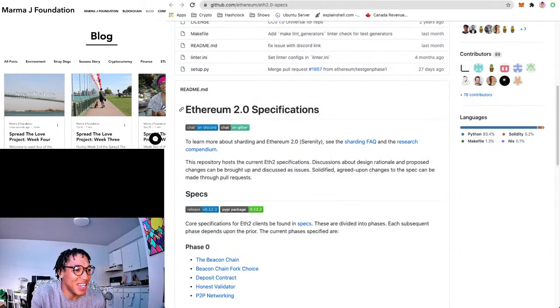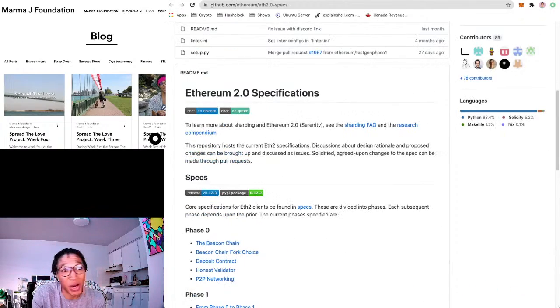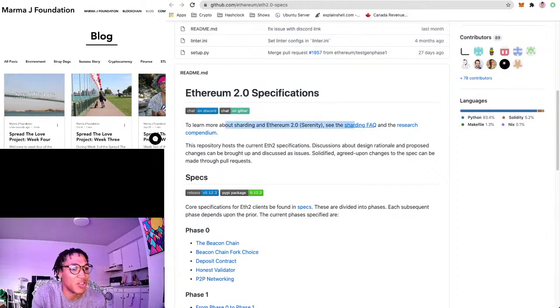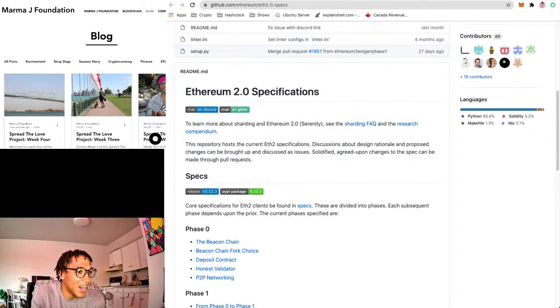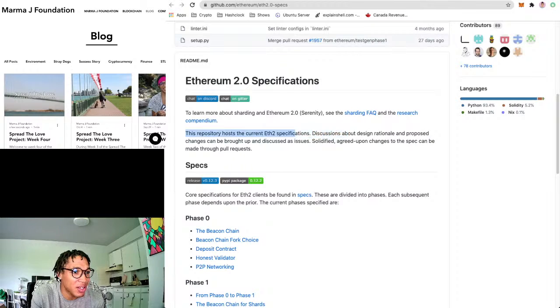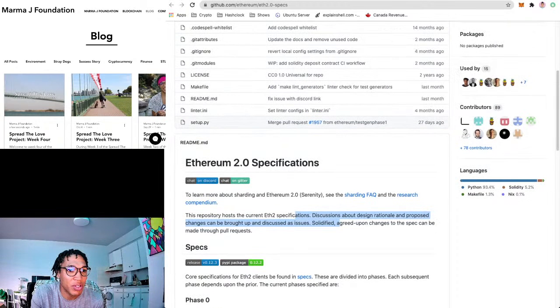So this is the ETH 2.0 specs. Okay, well, I'm going to go through it quickly since we're here. To learn more about sharding, see the sharding facts. I do want to go into the sharding facts later. I'll go through this later. See, this is all infinite tabs got opened up on my computer. It hosts the current ETH research specs. Discussions about the rationale can be brought up and discussed as issues. So these are all the contributors. Cool. It's mostly in Python and Solidity.